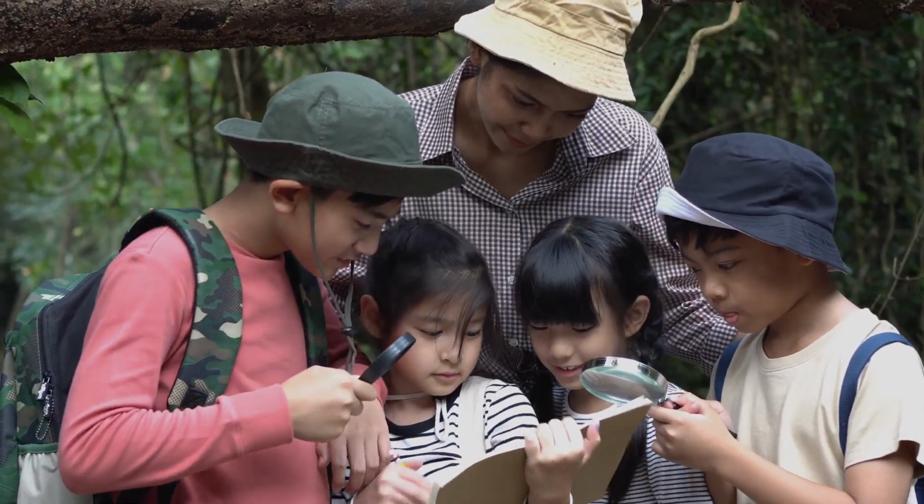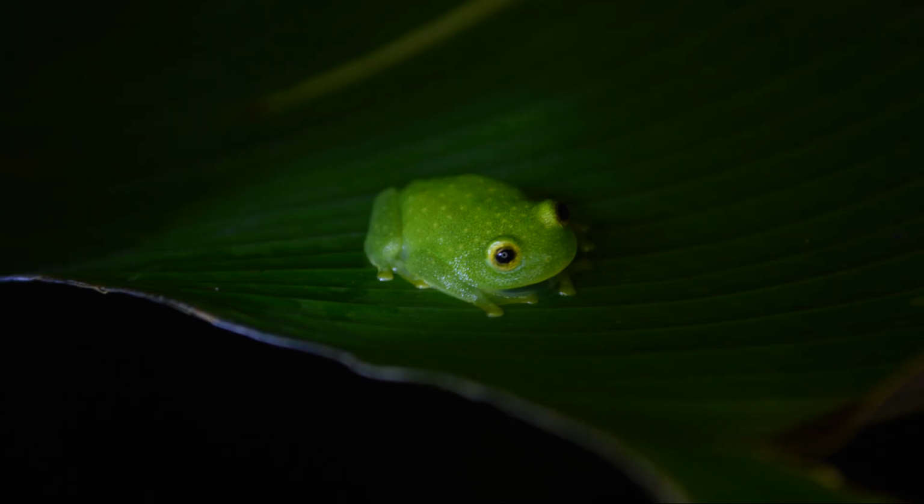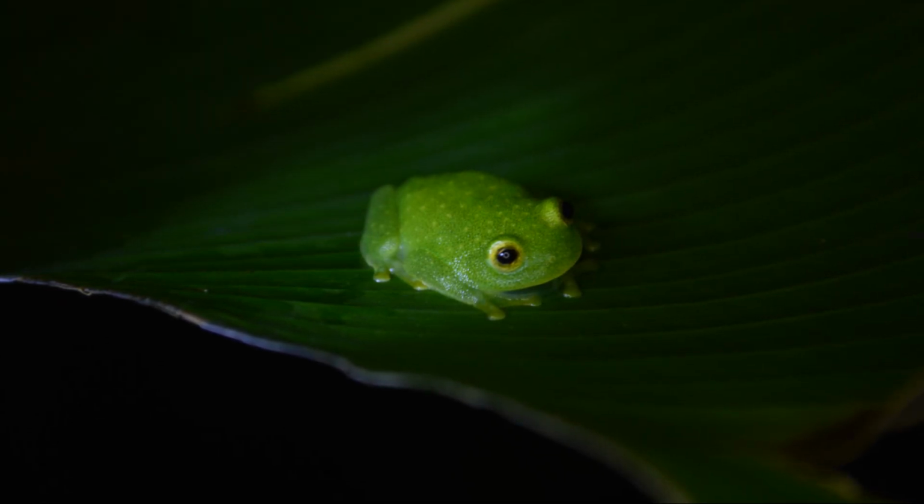Ready for a wild fact? The biggest vertebrate is the blue whale, longer than 3 London buses. The smallest? A tiny frog from Papua New Guinea, small enough to sit on your fingernail. So vertebrates come in all shapes and sizes, from giant whales to tiny frogs.